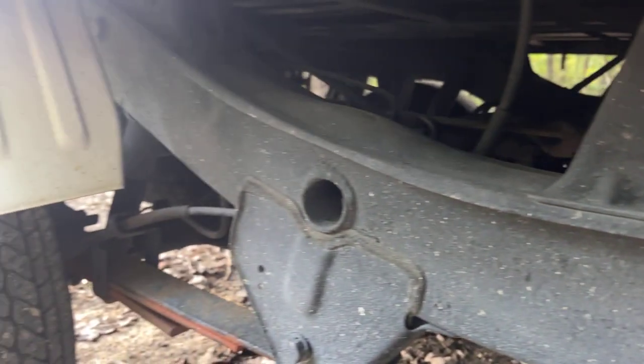Looks like they undercoated this, which is fine. And the bed, undercoated the bed too. Nice looking tires.